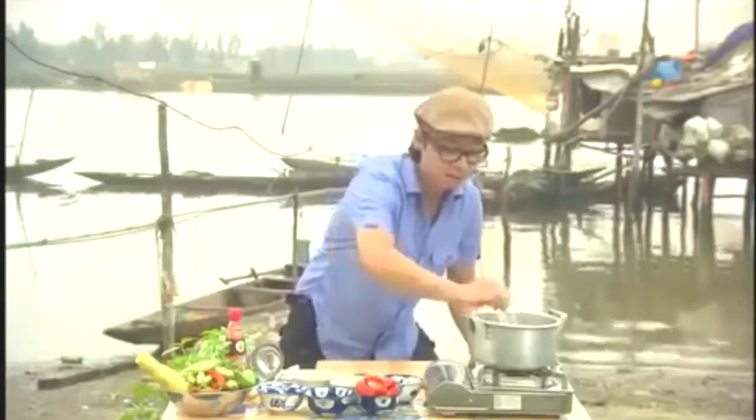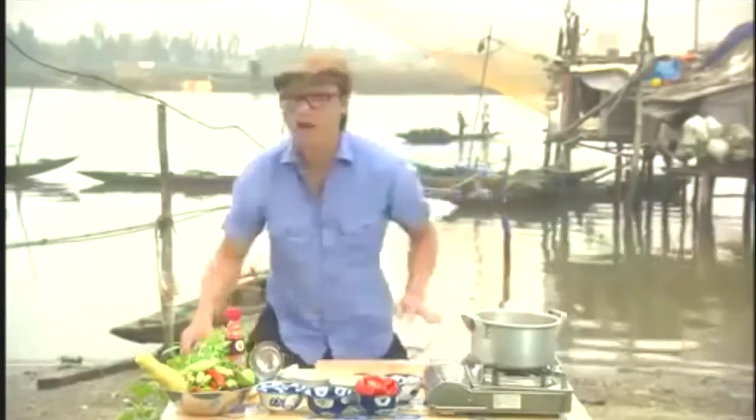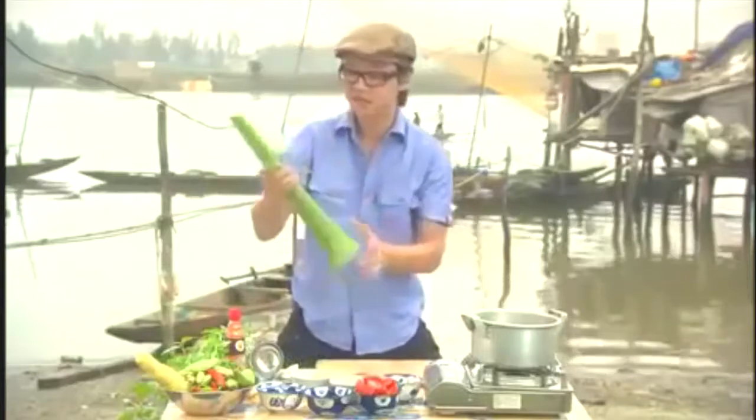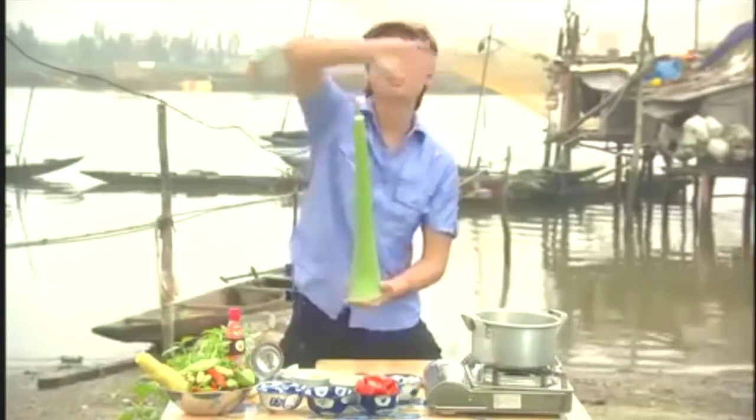Now whilst that's cooking and simmering away for another 2 minutes, here I have elephant's ear stem. Now it's called an elephant's ear stem because the actual leaf of this stem looks like a big elephant's ear. Now that's why they call it that. Now this is quite spongy.